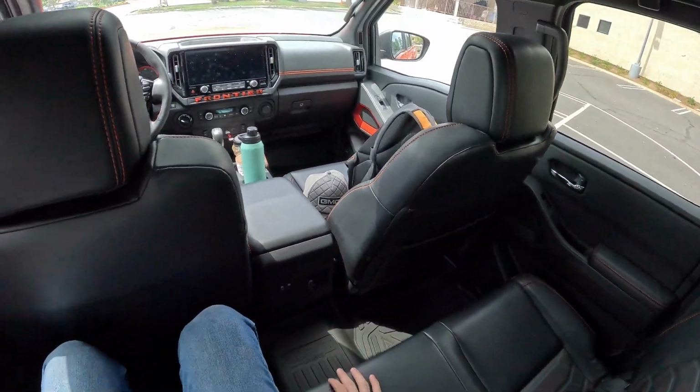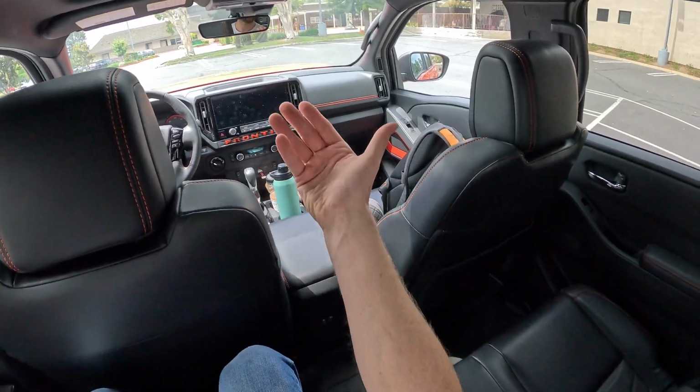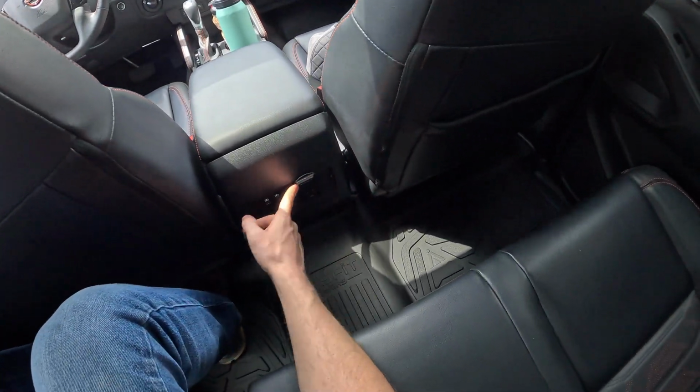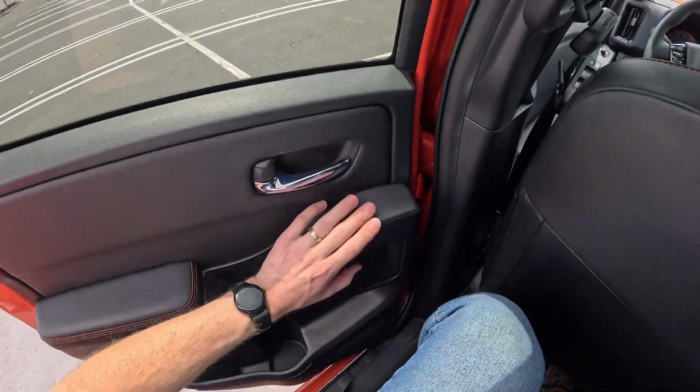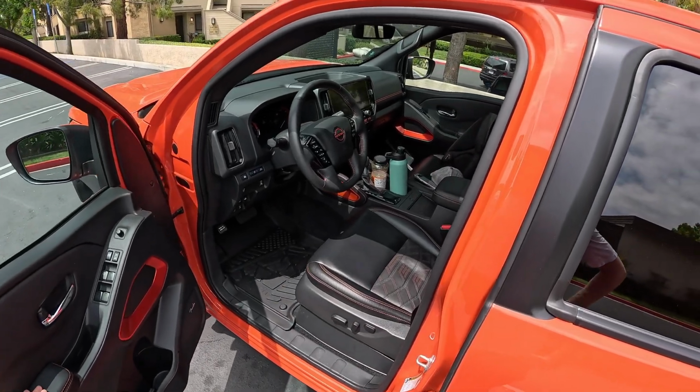And you also don't have any sort of air vents back here. So we had our daughter in the back earlier this week, and we were having to blow a lot of air back here when Alyssa was sitting with her, to make sure they stayed cool. But we do have a wall-style outlet, as well as a USB-A and a USB-C. But coming into the front, the Frontier becomes a lot more appealing.